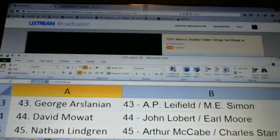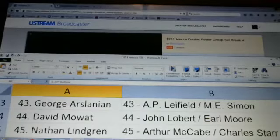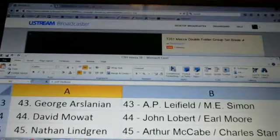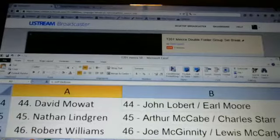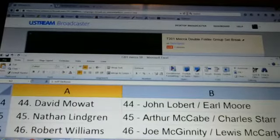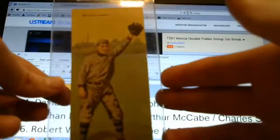44 goes to David Mowat, and that's Lobert and Moore. Lobert. And Moore. 45 goes to Nathan Lindgren, and that's McCabe. And Starr.